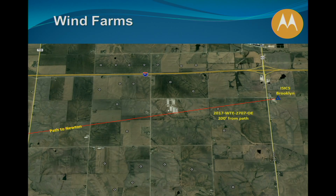So according to the data, at least it was about 200 feet away from our path. But I was still nervous about that because it's a paper study, and we wanted to go out there and make sure, because depending on the survey and depending on the application, you have a center point where you're going to put the tower, but there can be movement, in some cases as much as 200 feet.